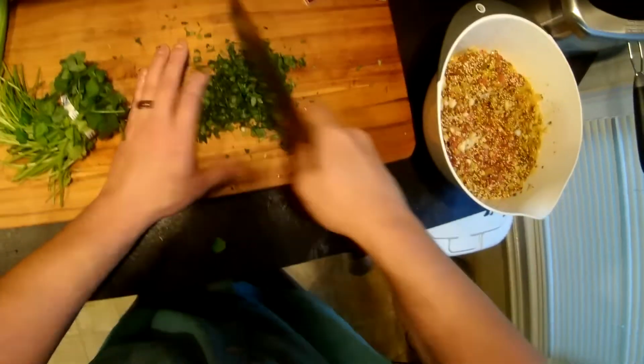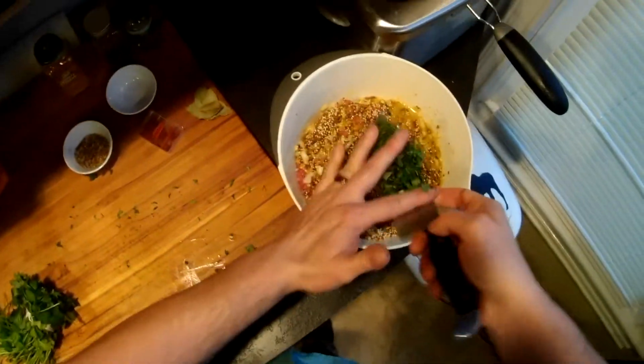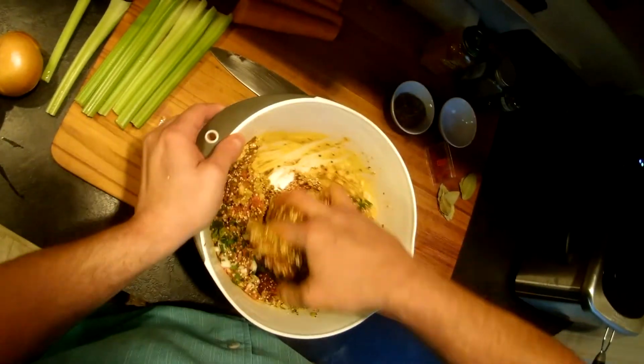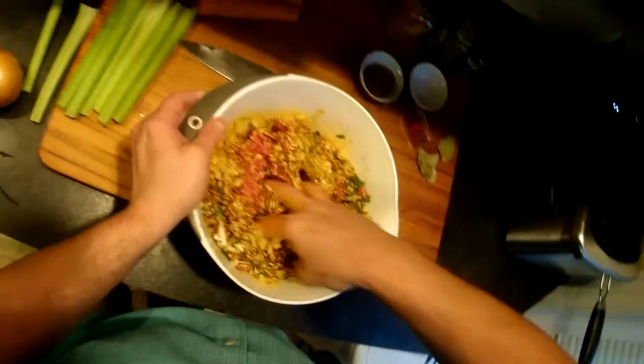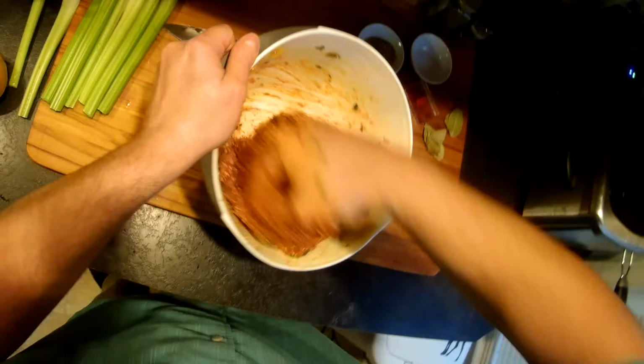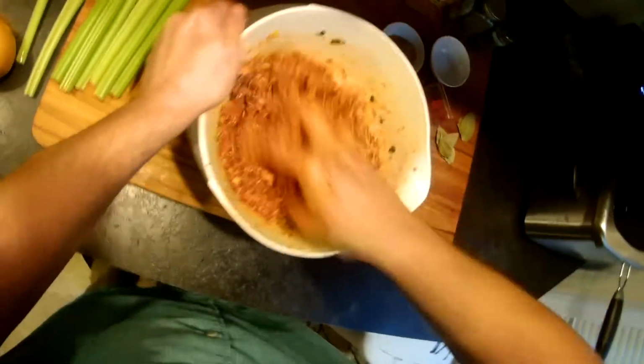So next up, another ingredient that again feels very strange for me to add is going to be cilantro. So just very finely chop some cilantro, add that in, and then we're going to go ahead and start mixing everything up. I want to mix this very thoroughly. I want to make sure all the flavors are evenly distributed throughout everything.